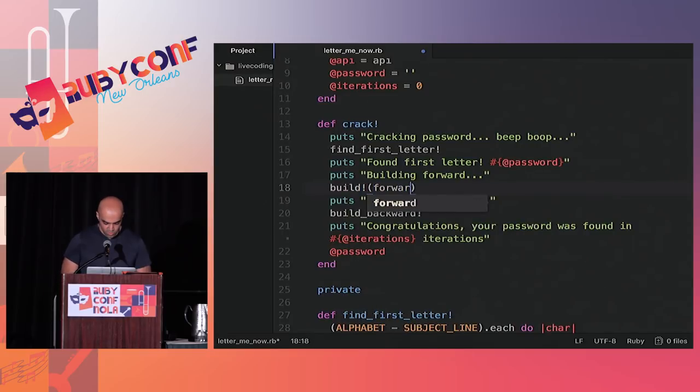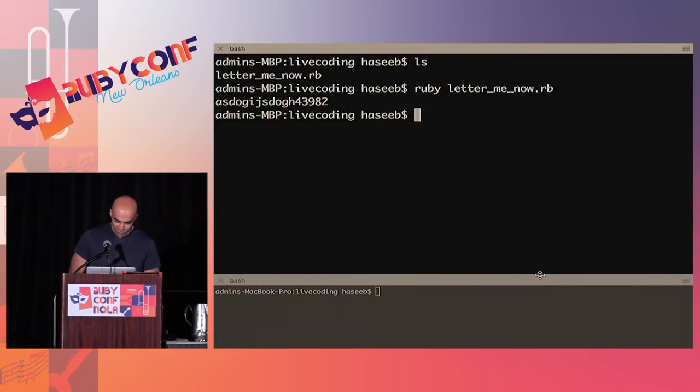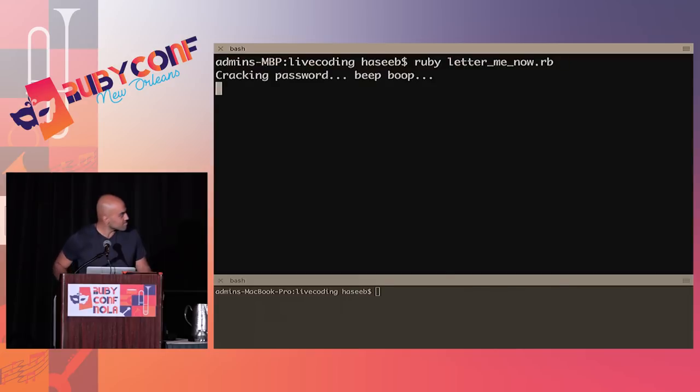Build forward true, and this becomes build forward false. So now we should be able to try this out with the real API. So let's see what happens. All right, fingers crossed. Hope the internet here is good, because otherwise we'll be in trouble. All right, here goes nothing.